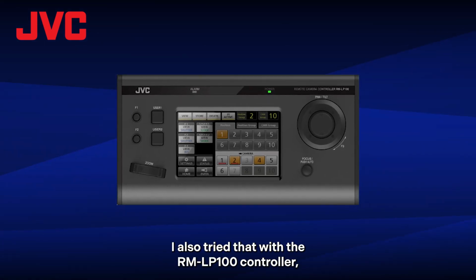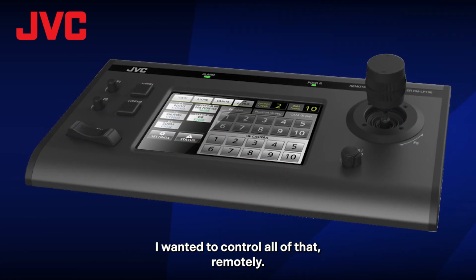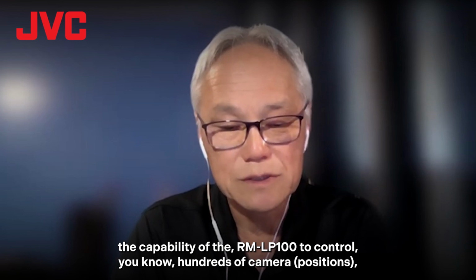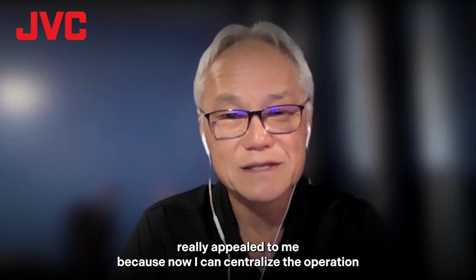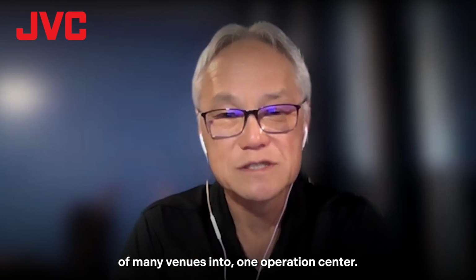I also tried that with the RM-LP100 controller. I wanted to control all of that remotely. The capability of the LP100 to control hundreds of cameras really appealed to me, because now I can centralize the operation of many venues into one operation center.